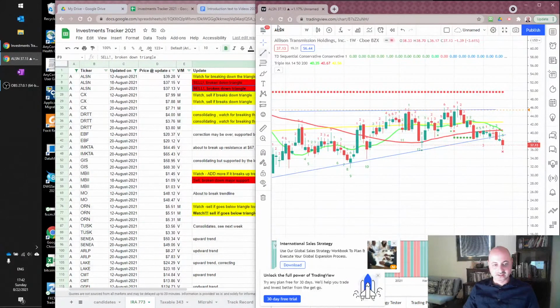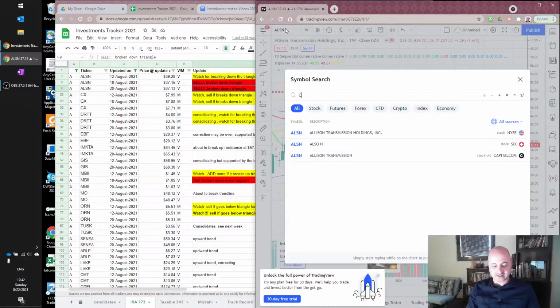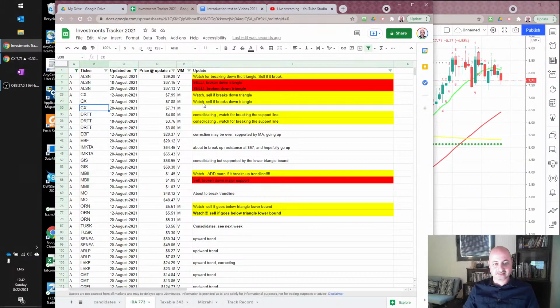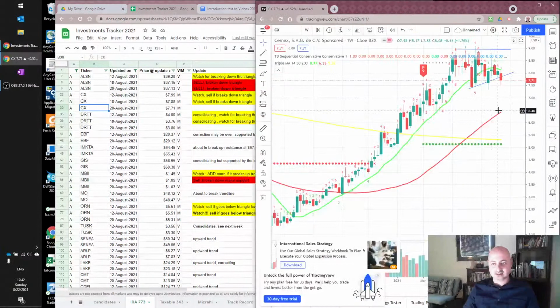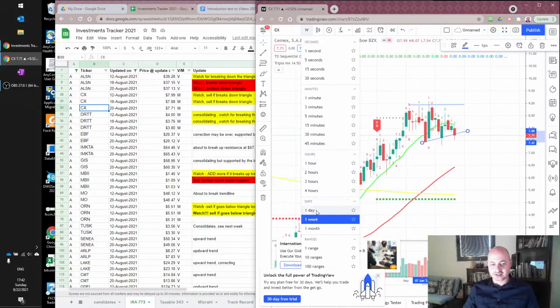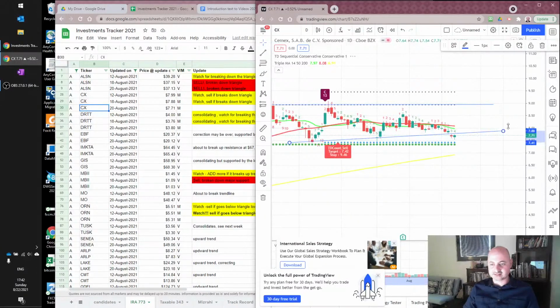Now, my next is CX. You see, CX is my next holding. And last time I wrote, watch, sell if it breaks the triangle. Let's see if it has done so. Now, the weekly chart is a little bit hard to determine, because I can maybe draw my lower trend line like this, or if I use the close prices, like this. So basically, I need to go to the daily chart and see the situation with CX.